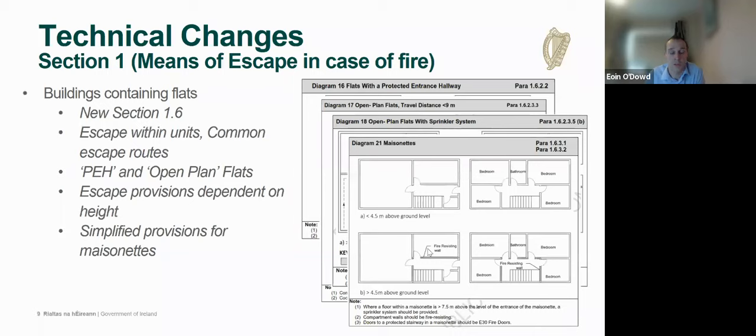We've also taken the opportunity to examine the requirements for the provision of maisonettes, and have simplified the provisions. Depending on the threshold internal floor heights of the building, the maisonette may be treated for floors lower than 4.5 meters as if it is a dwelling, so there would not be a requirement for a protected stairway enclosure. And for any maisonette that has a floor height more than 4.5 meters above ground or access level, a protected stairway enclosure would be appropriate in terms of means of escape.